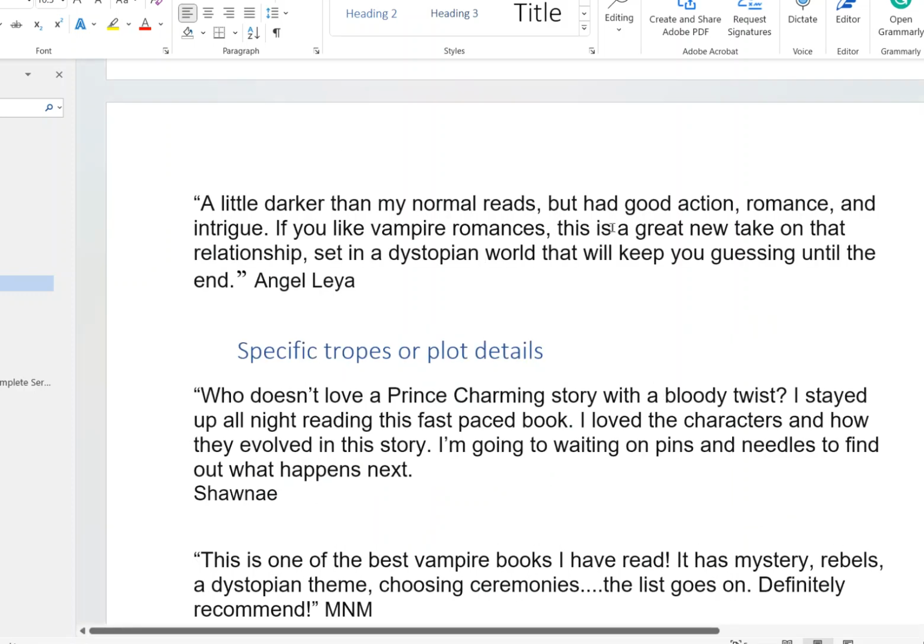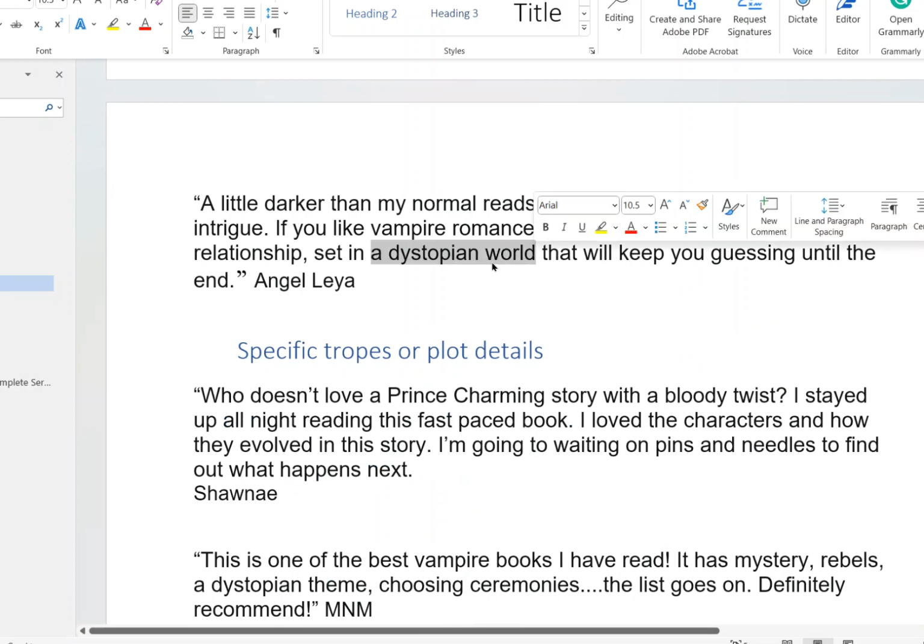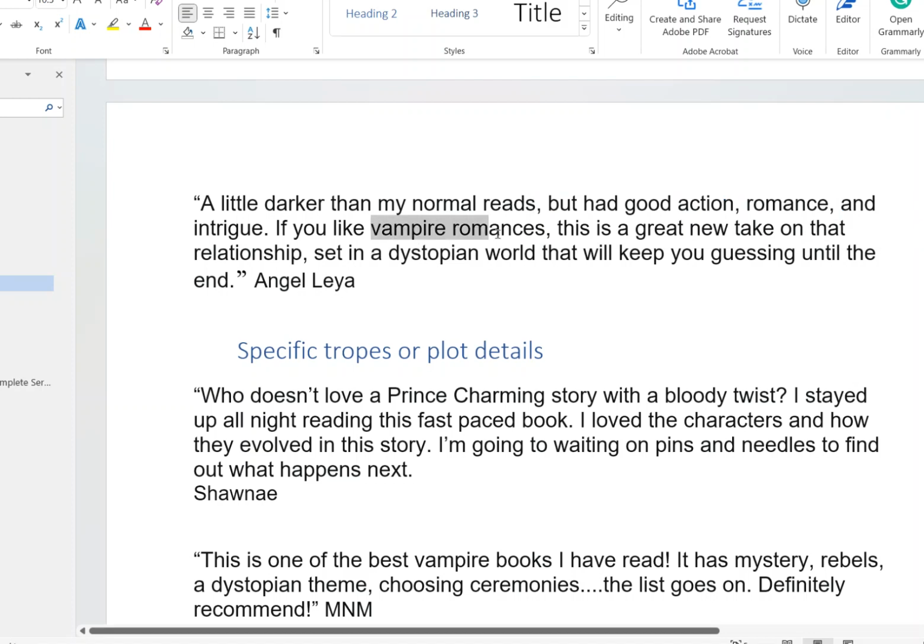So this one also says it's a great new take, so something a little bit different. It's not super strong again, but she also mentions it's set in a dystopian world. So this is a vampire romance keyword, a dystopian world keyword, and also that it's something new. And also, keep you guessing until the end. So it hints that it's not formulaic or predictable.